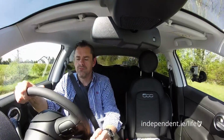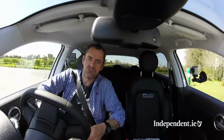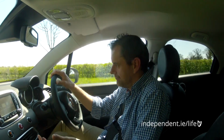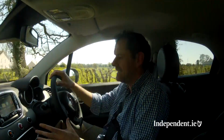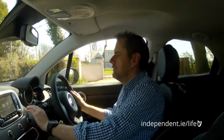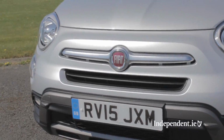Now, Fiat interiors have always been a little bit of a letdown over the years, because quite simply they use lesser grade materials than others. But this does not feel anything like that. It feels nice. I do feel, oh my God, that's solid over the bumps. Hold on.